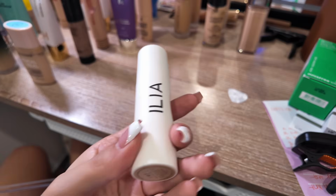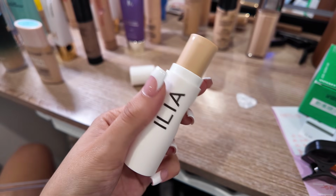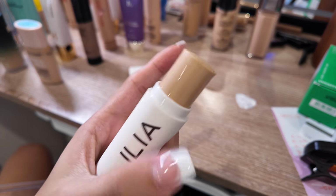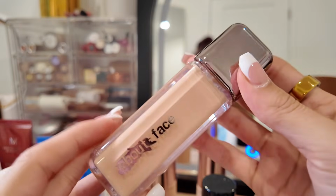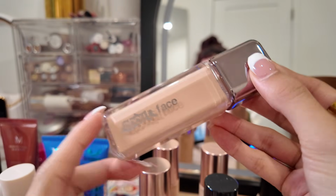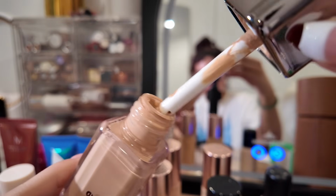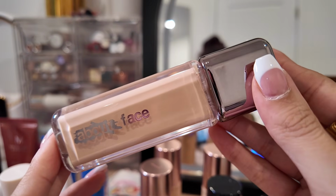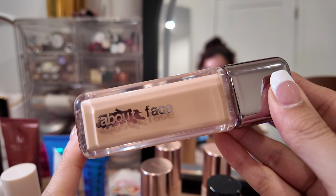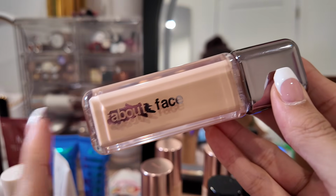The Ilia Skin Tint Stick, this is in the shade 130 Hickory. Pretty sure she's expired, but I really like this one, and I have another one to replace this one with in my other drawer. Next foundation is my About Face. I really like this foundation. I don't gravitate towards it much, just because I find the applicator a little bit annoying and it kind of splatters everywhere, but it's still a new foundation in my collection and I don't want it to go to waste, so I'm going to keep it.